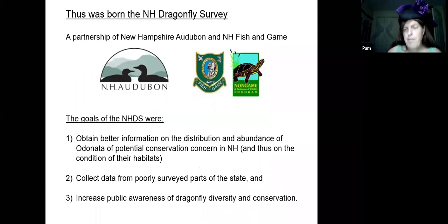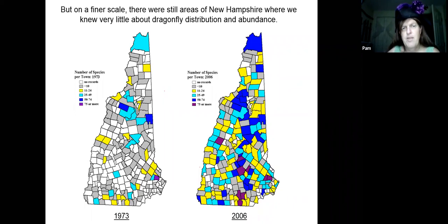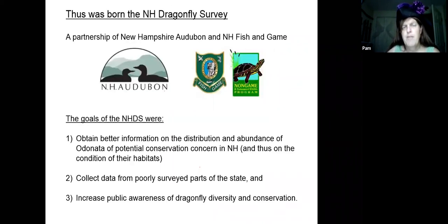So anyway, back to what we're talking about. We started this project in 2007. The goals were to get better information on distribution, get better data for other parts of the state, think back to these big white spaces. And also, and this talk is an outgrowth of number three, just increase public awareness about dragonfly stuff. And I have given this talk, I don't know how many dozen times at this point in the last 20 years. So it's my most famous talk.